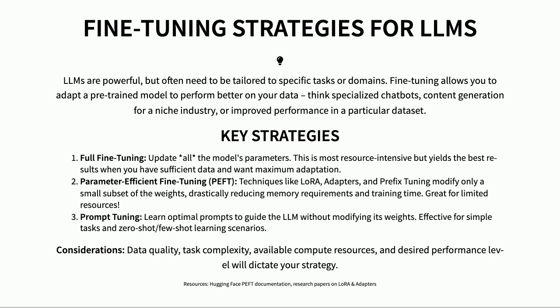However, sometimes we don't have that much data or the resources to train an entire massive model. That's where things like LoRA and adapters come in. They only adjust small parts of the model, making it way faster and cheaper. And then there's prompt tuning, which is basically crafting the perfect instructions to get the LLM to do what you want without changing its core knowledge at all. The best approach depends on your specific needs and resources, so it's worth exploring.